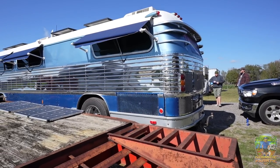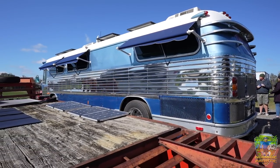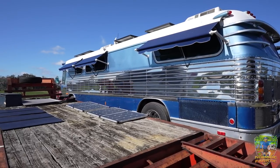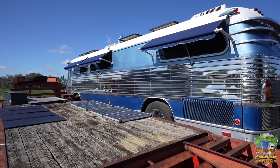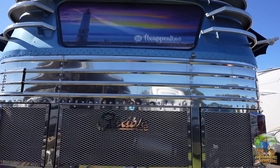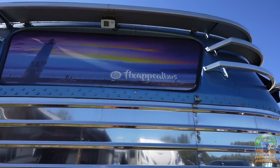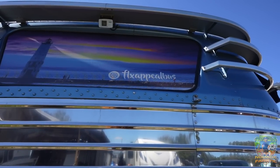All right, and now we're gonna look at this 1969 Flxible bus. It reminds me of the Gernicke's bus on RV with Robin Williams. It's a beautiful restoration here. Diesel pusher here. If you wanna pause it there and follow them on Instagram at Flex Appeal Bus. I love it.